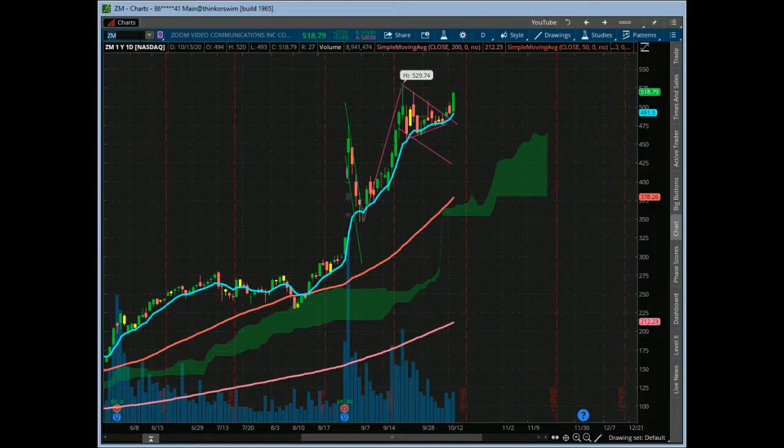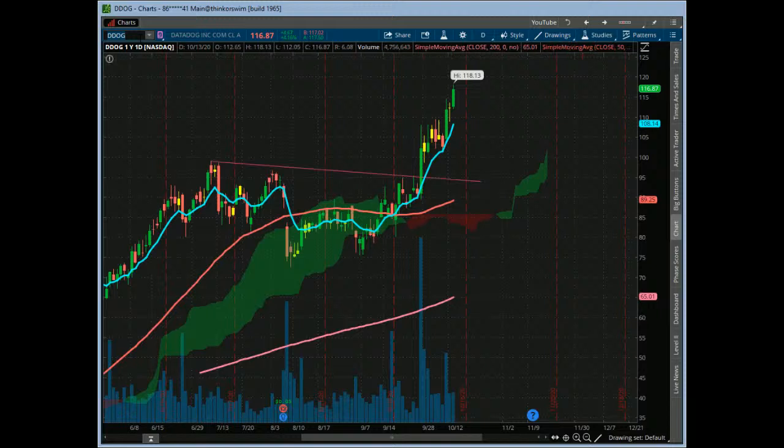So good stuff there. And then, Delay, what's going on? So you got Zoom. Yep, same thing. Great candle today. Let's see if that gets some follow through, and hopefully dips will be buyable going into that one. Rosley, you also got D-Dog. Yep, D-Dog really strong. It took an inside day up today. That was a nice one at the open.